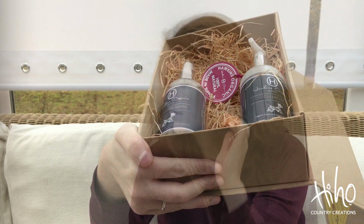How cute's that? So also for dogs, my go-to for anything dog is Dogs & Co. Melanie is lovely. If you've been to Badminton or Burley, they've got an amazing stand, and I actually first found out about them because of this product. Now this is amazing. If you have a dog, get one.